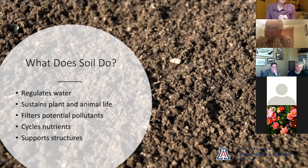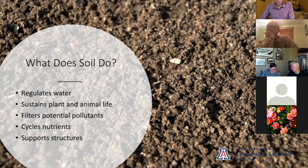Soils help to filter potential pollutants. This happens because, as I mentioned before, soils have living things inside of them as one of the components. Those living organisms are responsible for a lot. Most importantly, they filter and detoxify organic and inorganic materials, including industrial and municipal byproducts and atmospheric deposits. We're going to talk a lot more about what the living organisms do in our soils, because that's really important to us as gardeners, since they have other roles besides what I just mentioned.